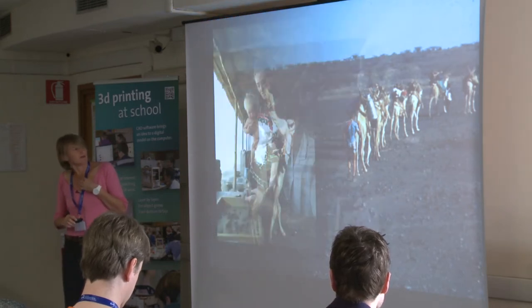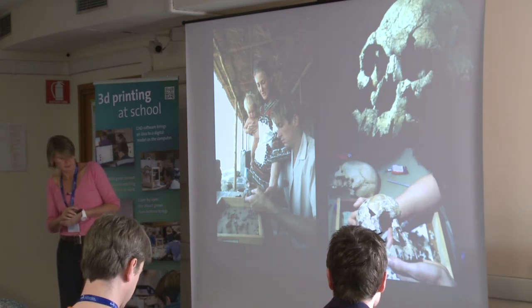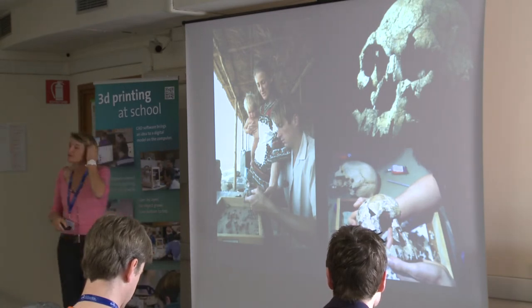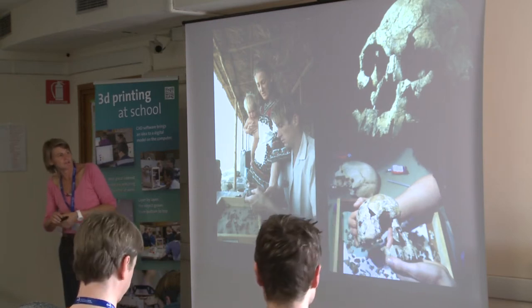equipment. And really then, this is the year that I was born, 1972. You can see my mother holding me here as my father's trying to stick together pieces of this important skull, which is called 1470 Homo rudolfensis.